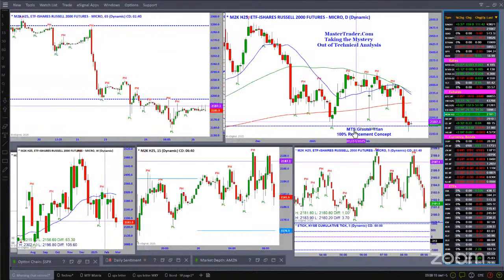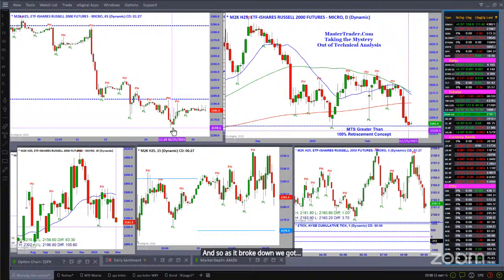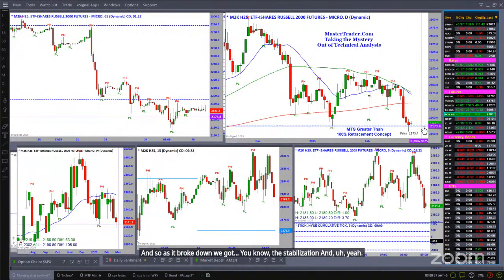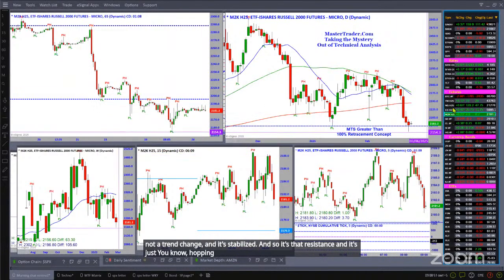Russell, greater than 100% retracement. Now, it didn't move very much, but again, the concept applies to anything you're going to trade. As it broke down, we got stabilization, and it stabilized there. That's what the concept guides you as to: stabilization, not a trend change. And it's stabilized. It's at resistance and just hopping back and forth here for now.